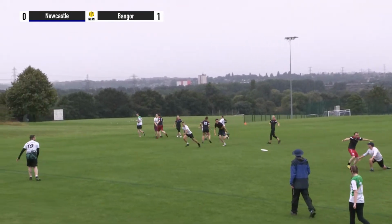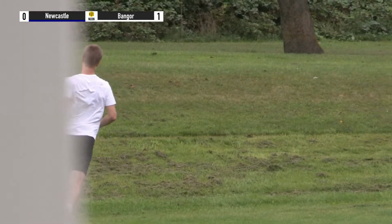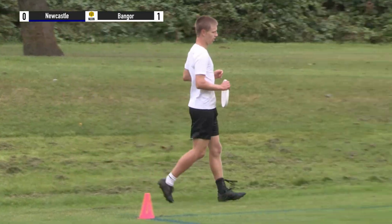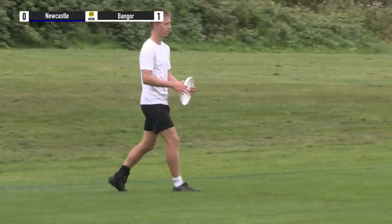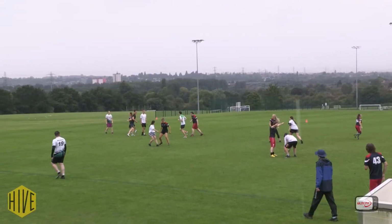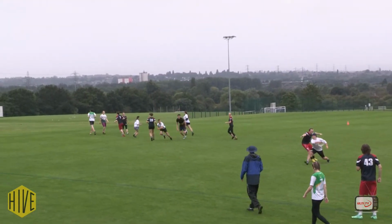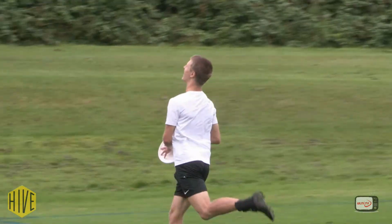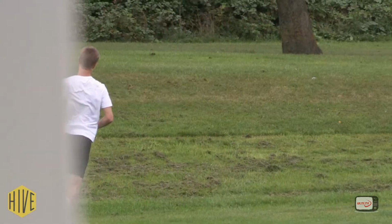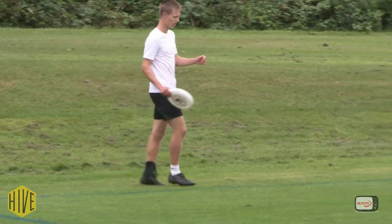Looking to set up a play. The front of the end zone. There's the front of stack cut. And nice throw to the side of the end zone into space. Gives Bangor another break. Another well-drilled play. Newcastle just a little bit unfortunate to not be able to squeeze it out of the zone, as we get another look at that beautiful leading shot. Almost having to bid into it, but seems to have the legs just to chase it down, staying within the end zone.